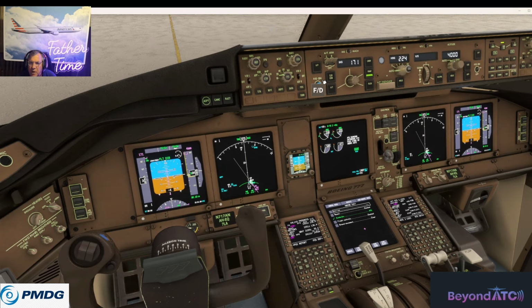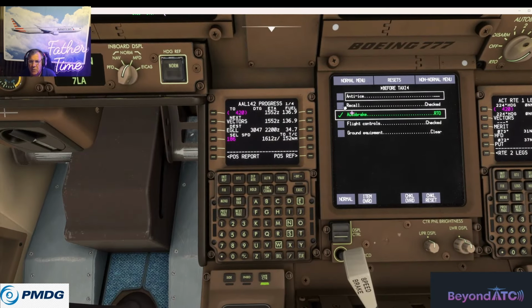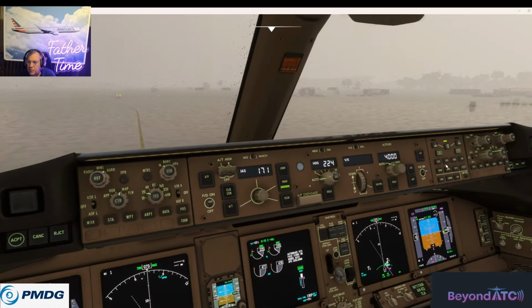Normally wait till we get the salute to start lowering the flaps, make sure they're away. We'll move that down. We're going to recall up here. No engine ice is necessary. No messages came up. Let's go to the overhead. Shut off the APU. Back down to the box. Recall's done. No anti-ice necessary. We'll do our flight controls.